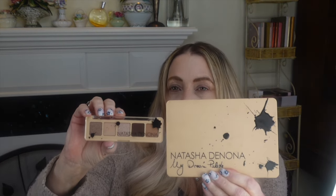So I was excited to see that she launched the Mini Dream. I love traveling with these, and this is a cool toned delight. First of all, I love how she kept the packaging really cute with her splotches of paint, the way that she did on all of the pieces from this collection, down to the Natasha lipstick and even the cap of the Natasha lip gloss. So that's a lot of fun.